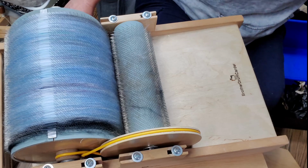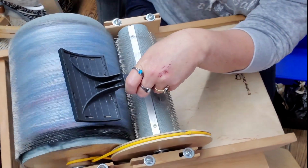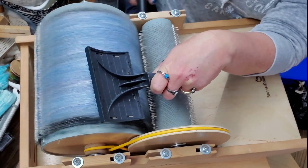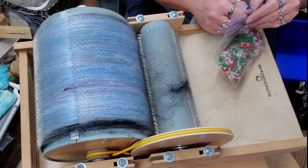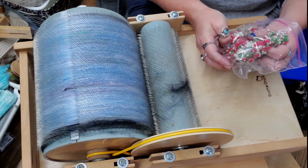All right, there's all our fiber on the drum. So we're going to give this a burnish. Now, I'm going to, oh, we forgot our wool naps. How could I forget our wool naps? All right, let's just pop those on the top.